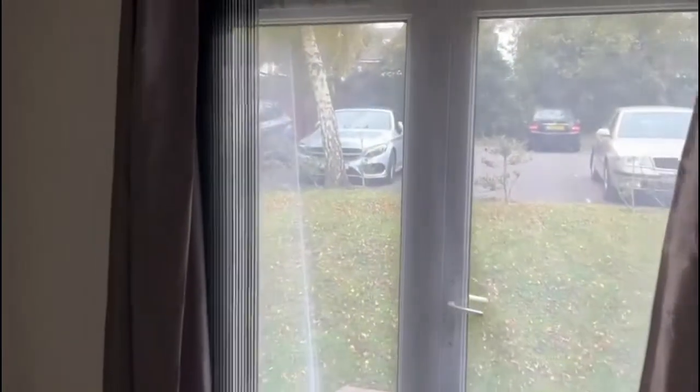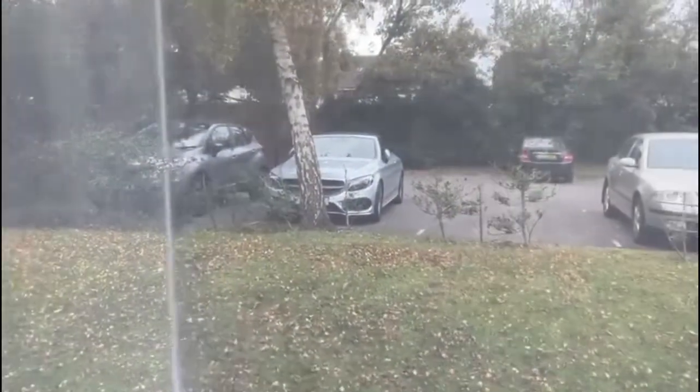Now the property has gas central heating, double glazed, there's an allocated parking space outside and visitors parking also.